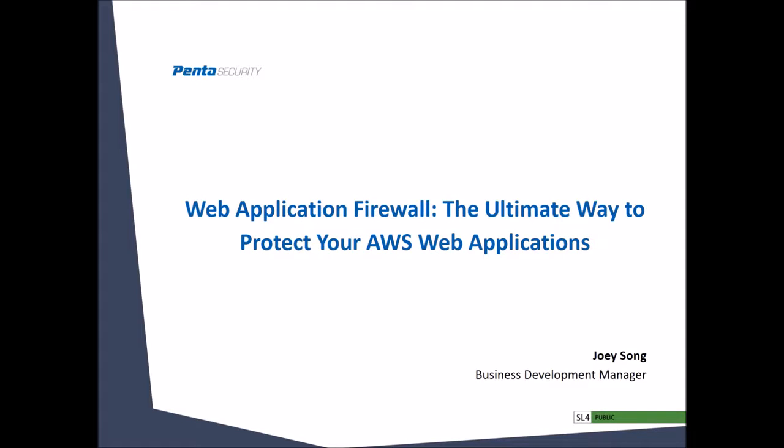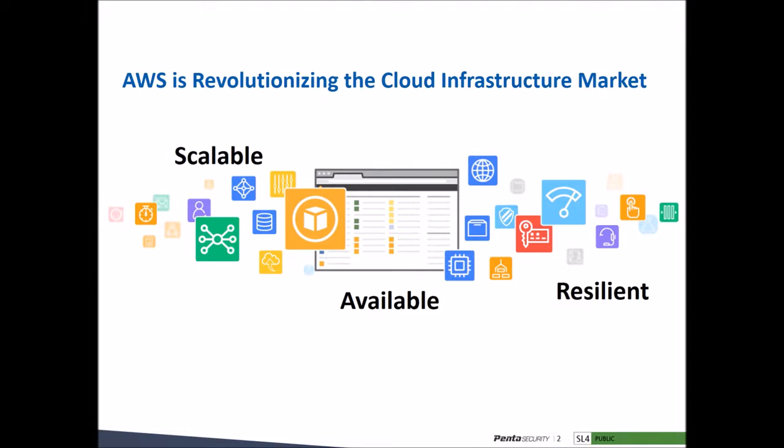Today, I'll be talking about the ultimate way to protect your critical AWS web applications using what is known as a Web Application Firewall, or WAF for short. As you know, Amazon AWS is considered to be the best cloud infrastructure provider on the market, and is quickly transforming businesses to become more scalable, which means being capable of handling heavy workloads when needed, available, which is one of the many benefits of using the cloud, and lastly, resilient, which means it is difficult for services to go down since resources are distributed. This has slowly helped change the way we deal with businesses today in a cloud-centric world.